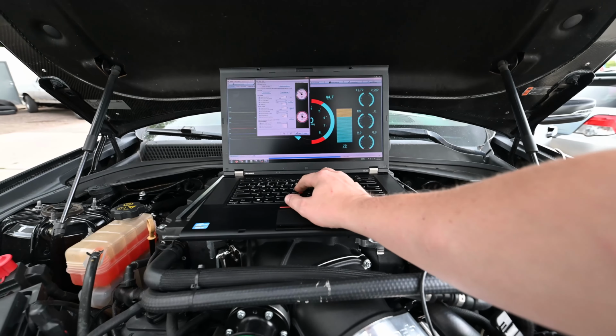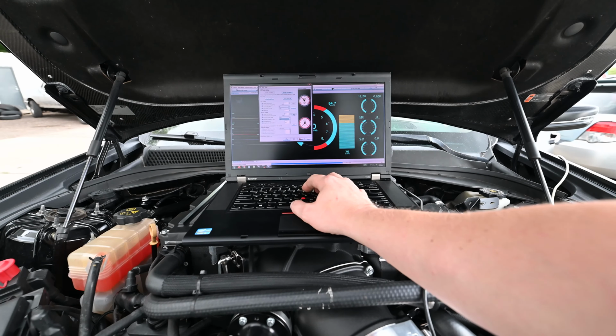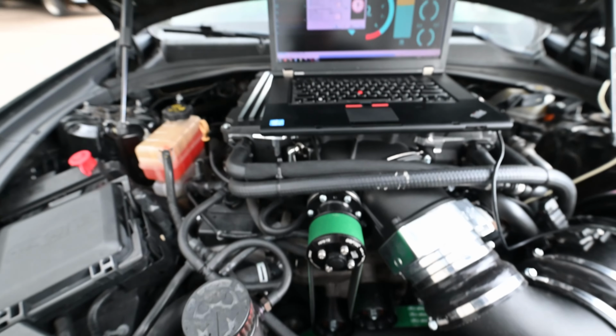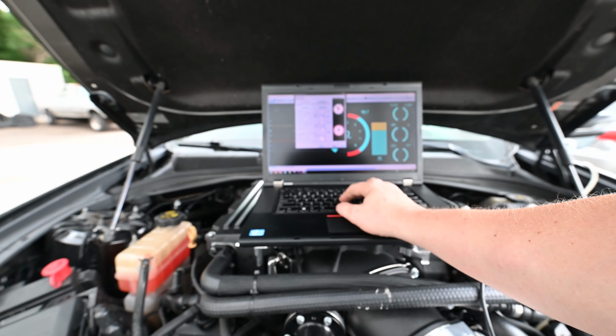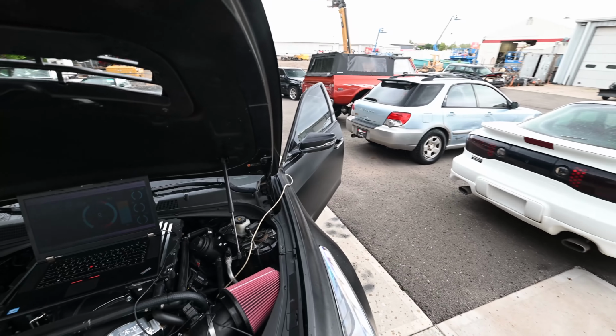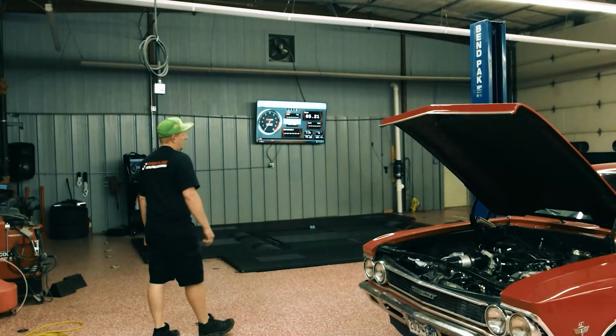I'll go ahead and stop the test. We'll switch it back to injector 1 just to verify. So you can hear it over here. Sweet. So this ECU is repaired. We are ready to finish the tuning on it. And now it's raining, so I'm going to run away now with my camera and laptop.